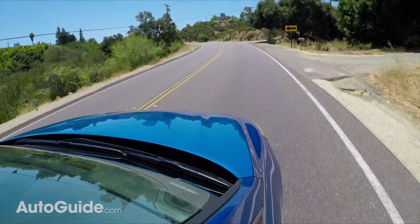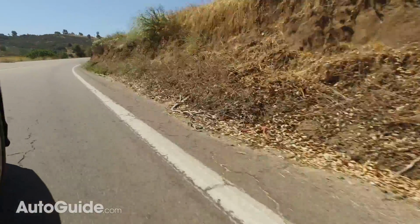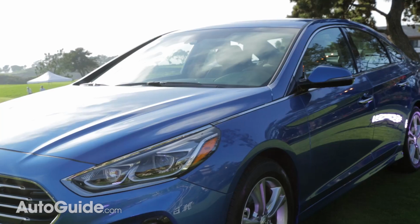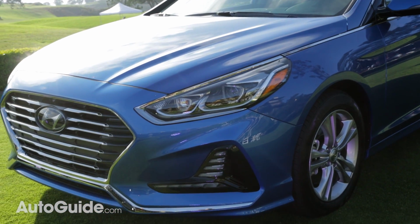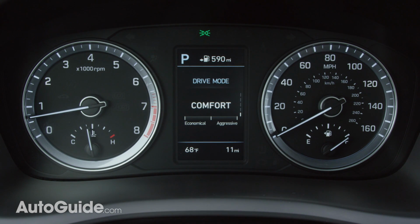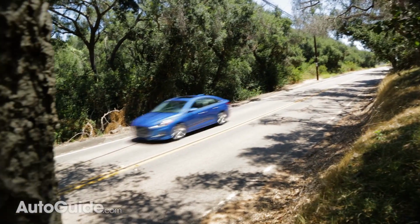The 2.4 liter 4-cylinder engine makes 185 horsepower, and it feels just adequate for everyday commuting. For those who want more power, you're going to want to opt up for the 2.0T, which gives you about 245 horsepower. Those looking for more fuel economy, though, can find it with the 1.6T that's found in the Eco models. I'm also surprised with the different drive modes that really change the way that this car feels, in terms of steering effort, transmission shift logic, and throttle response.